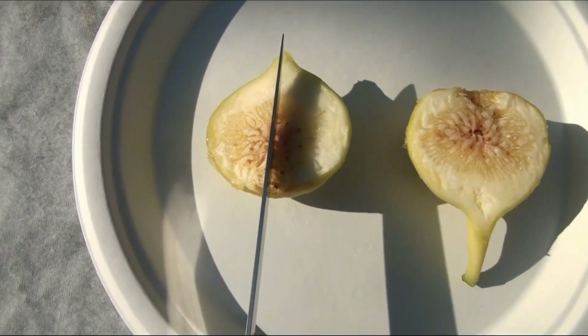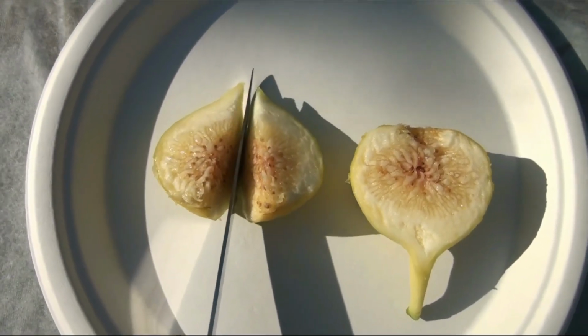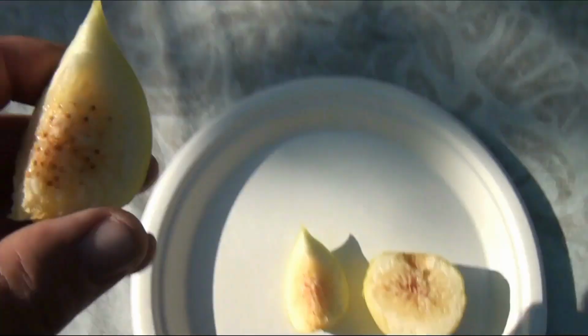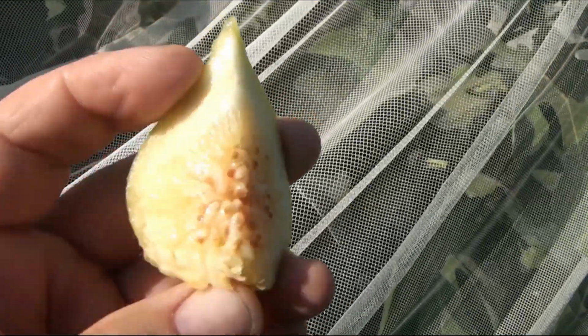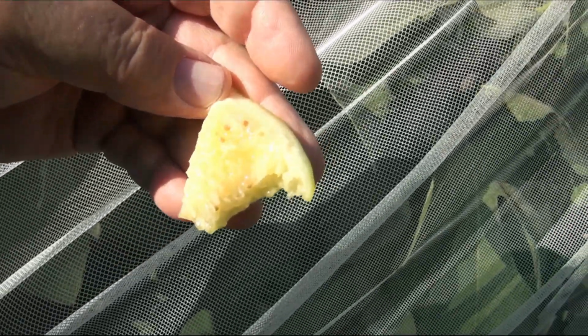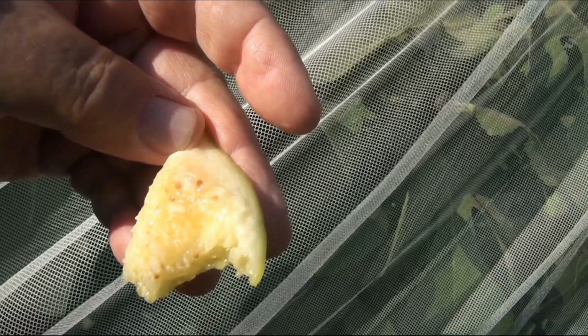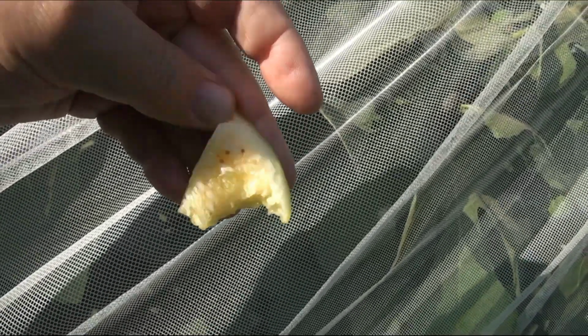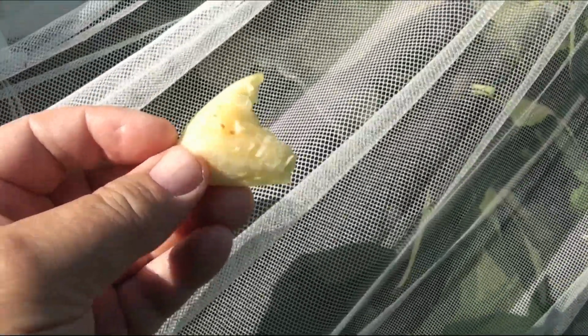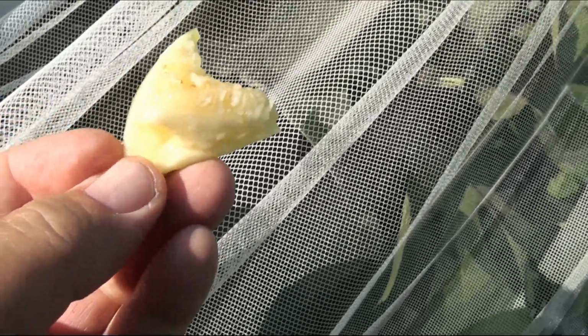Now let's evaluate the taste. Yes, even a quarter of this huge fig looks quite impressive. Yes, it's very tasty, very sweet, very juicy pulp. The main component is the taste of melon. But there is something else. The skin is semi-separable.